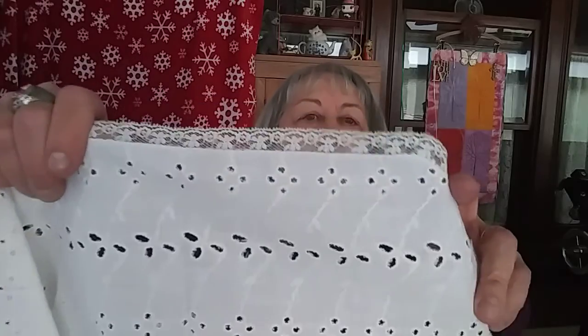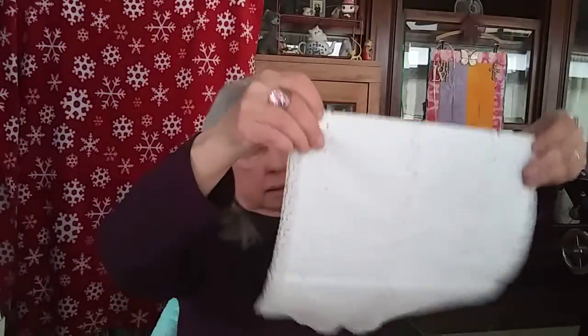This one is a dresser scarf, and it's eyelet. And there's not a stain on it anywhere. I was really, really pleased. There's your eyelet, and then there's your lace at the top. So very pretty, and it's very long. That's half of it right there. In the summertime, I love to get things out like this and put them on the tops of my dresser or my chest of drawers. It just makes your room feel cooler, okay? Just having that white, crisp little thing laying around.